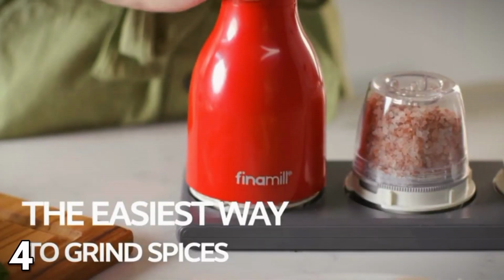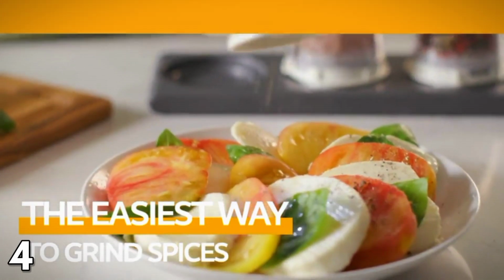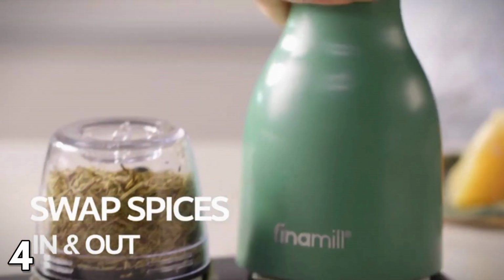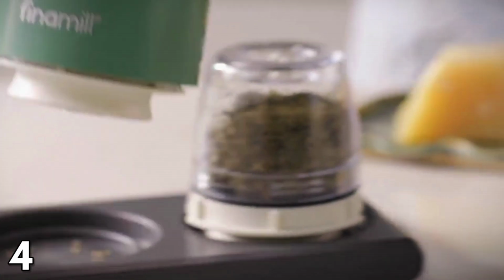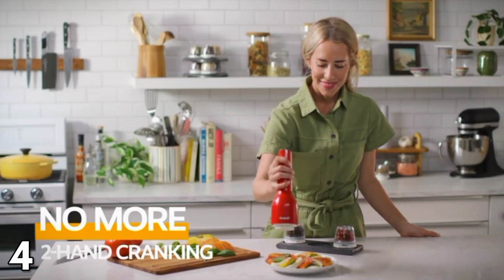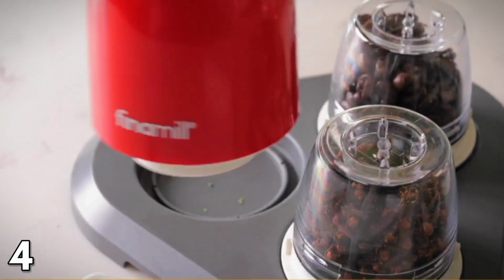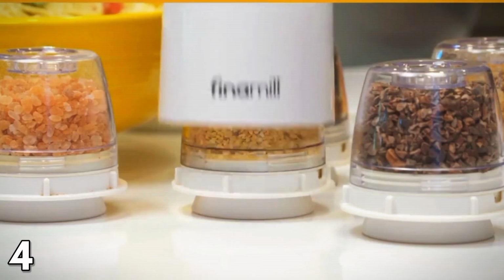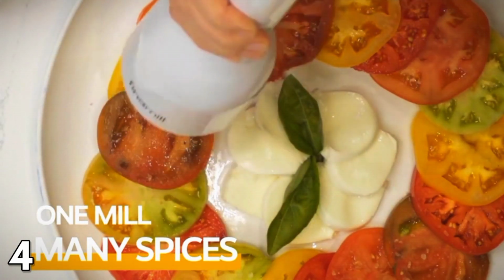Next, Fina Mills award-winning battery-operated salt and pepper grinder set. This sleek gadget is designed for convenience and precision. Featuring ceramic grinding elements and 2 quick-change spice pods, you can easily swap between spices with one hand thanks to its patented pod system and adjust the coarseness with a simple twist of the knob. Plus, it's battery-operated with a built-in LED light to guide your seasoning even in dim kitchens.